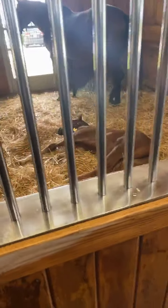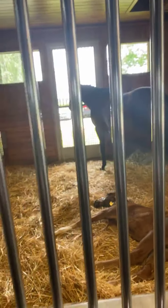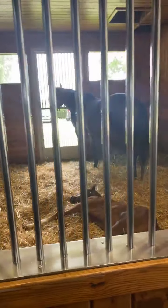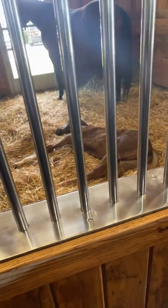This is a Curlin colt out of a mare you all most likely recognize. This is Cavorting. Cavorting raced in Stone Street Stables. She was a graded stakes winner all the years that she was on the racetrack. She's a very talented filly. So she's got a Curlin colt this year. Curlin, of course, is the other Preakness winner to race in Stone Street Silks.